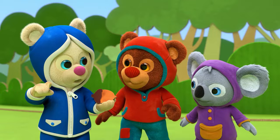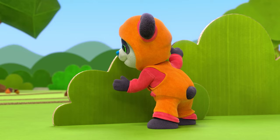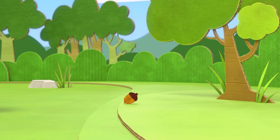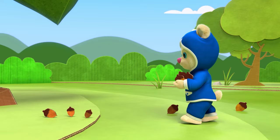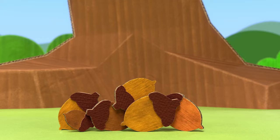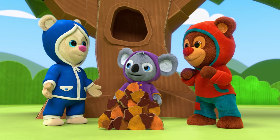Squirrel wants us to gather the acorns and put them in a pile at the bottom of that tree. We can do that. We'll hunt for books while we hunt for acorns. Yeah! Whee! Hello, little acorn. It's so nice to meet you. Boom! Boom! Boom! Pick up acorns, 1, 2, 3. Put them in a pile beside the tree. Pick up acorns, 1, 2, 3. Put them in a pile beside the tree. Yeah! Now that's a lot of acorns. Did you see any books? Nope, but let's keep looking. I wonder if Melody found any.